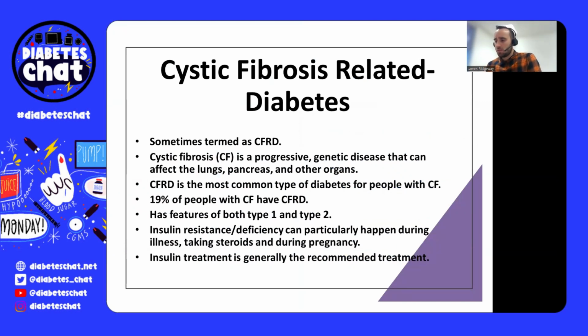And the last one I wanted to touch upon was cystic fibrosis-related diabetes. This can be termed CFRD. Cystic fibrosis, as it says there, is a progressive genetic disease that can affect the lungs, pancreas, and other organs. And CFRD is the most common type of diabetes for people with CF. Around 20% of people with cystic fibrosis have CFRD.